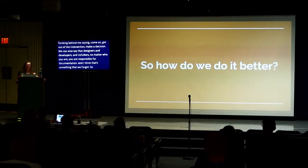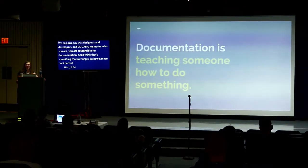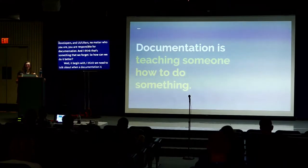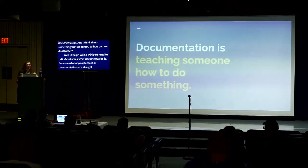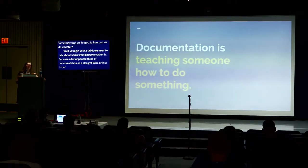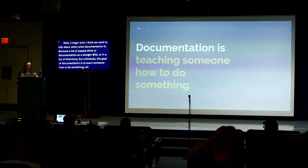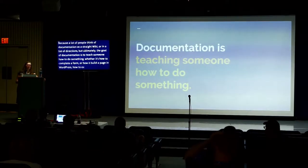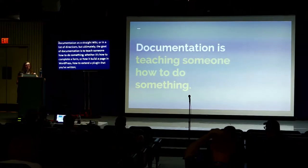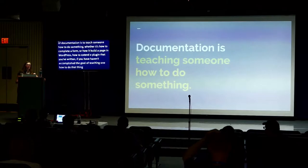So how can we do it better? Well, to begin with, I think we need to talk about what documentation is. Because most people think of documentation as just a straight wiki, or that list of directions, or the UI and screenshots. But ultimately, the goal of documentation is to teach someone how to do something. Whether it's how to complete a form, or how to build a page in WordPress, how to extend a plugin that you've written. If you haven't accomplished the goal of teaching someone how to do that thing, your documentation hasn't done the job.